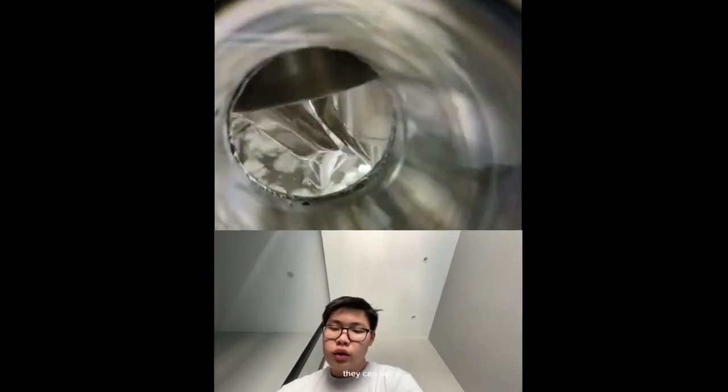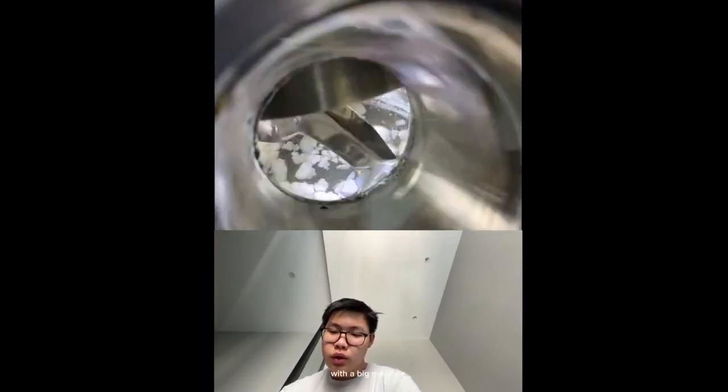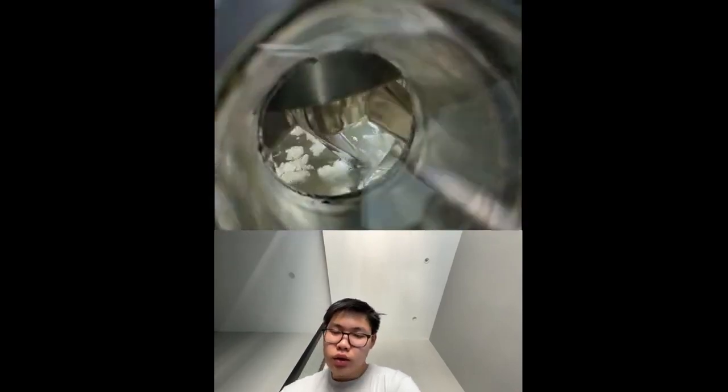Through the valve, they can see how the mixing process takes place, with a big machine swirling continuously to mix the substances.